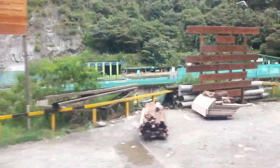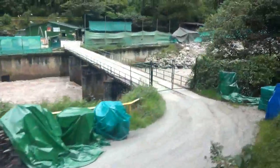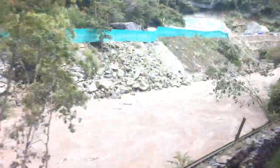This area is more humid. Now, what are they doing over there, mining? They're mining, yes. Machu Picchu hydroelectric power plant that uses the power and the force of the river below to create the energy to power Cuzco.